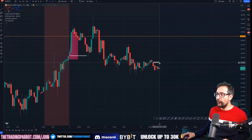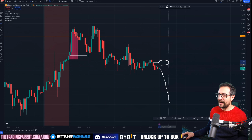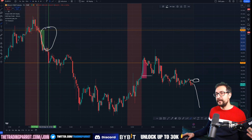We have formed on the 1 hour a CME gap located more or less at 62.6. So if we were to dump in here, we will keep this CME gap as a magnet to bring us back up. And if you want a little bit further hopium to survive for the rest of the week, we also have in here a CME gap that we left from the previous week. This one spans from 65K to 66.1K.